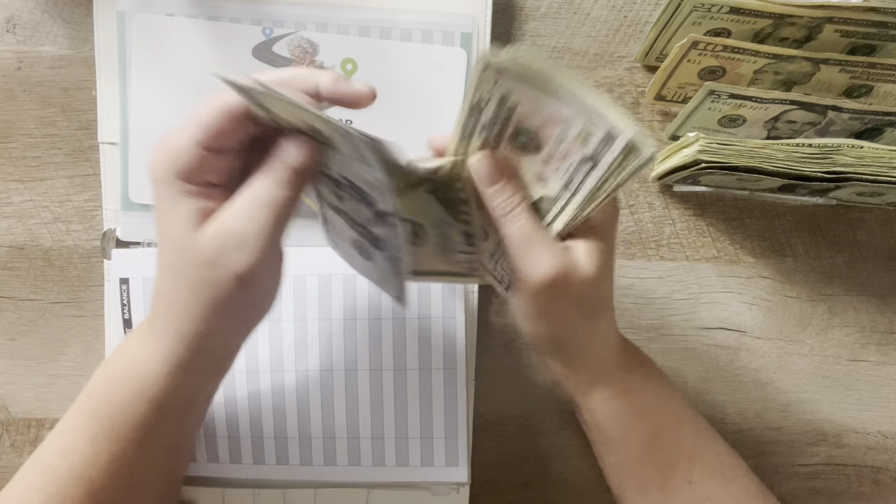So what do I have here? 5, 10, 11, 12, 13, 14, 15, 16, 17, 18, 19, 20, 21, 22, 23, 24, and $25. There we go, 15 and a 10. So that's 25, 26, 27, 28, and 29, which that was a 4, perfect. Get that put back.